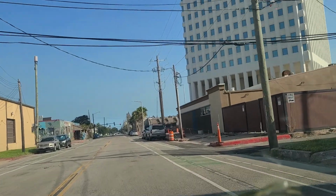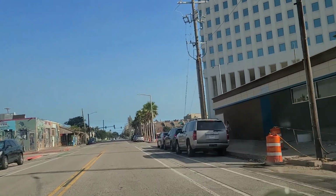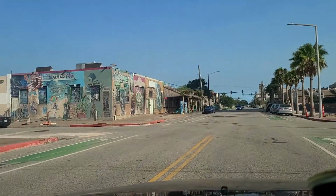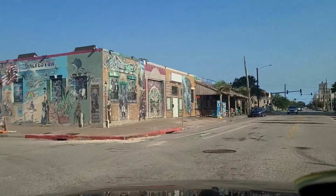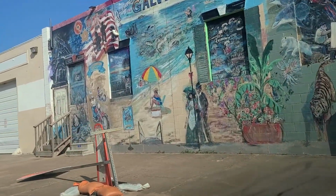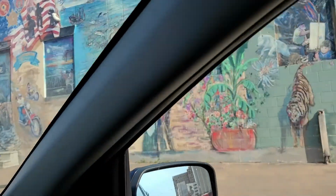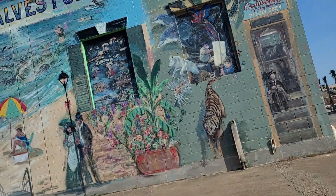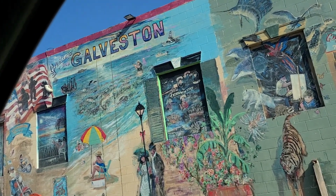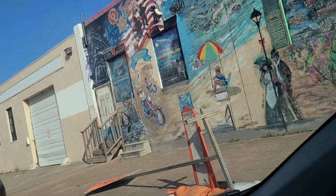I swear Texas is a state that can take care of itself and not need the rest of the world if it didn't want it. We got some cool paintings here on the side of this building here. Greetings from Galveston. Neat.